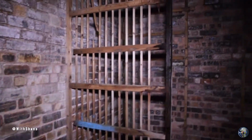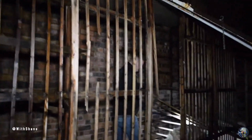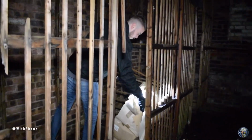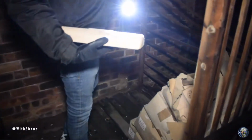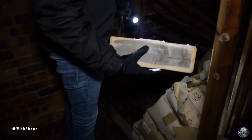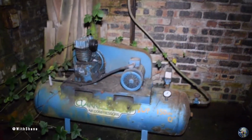What's this, guys? What's this place, should I say? It's like a jail cell. A wooden jail cell. It's like some storage for some booty. New heads. New brush heads. It's obviously quite damaged now. Rain and everything.